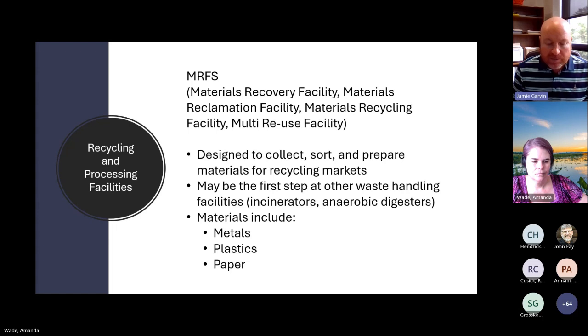These are all being separated, sorted, and then baled to be sold on to either direct buyers or brokers that are moving that product along to processors of the material to be turned into other and new materials.